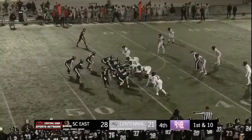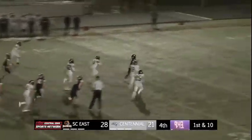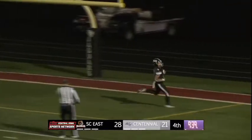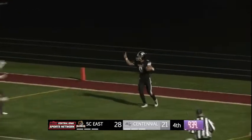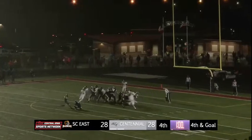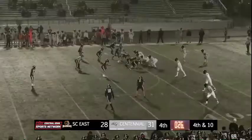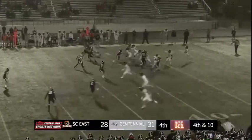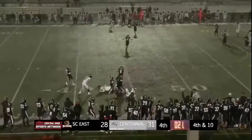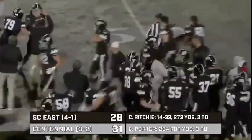And then the very next play, Elijah Porter handoff. Great blocking by Chase Shuddy upfield, and Elijah Porter scores. They're tied at 28 apiece. Centennial would get the ball back and take it all the way down to the final minute. Inside the 5-yard line, Cale Wiener, with 1 minute to go, kicks it through the uprights. Centennial takes a 31-28 lead. Then on the ensuing drive, Sioux City East, Cole Ritchie throws down, broken up. Connor Welsh makes the play. Sioux City East drops to their first loss of the season.